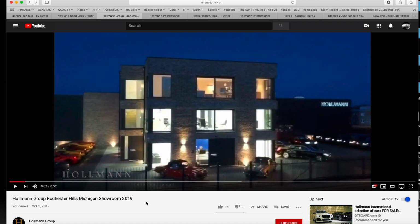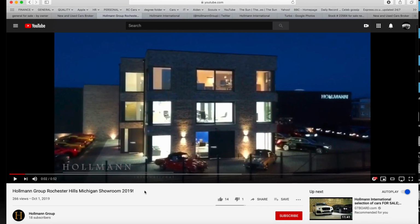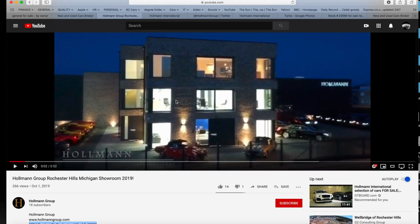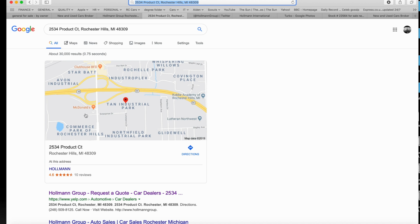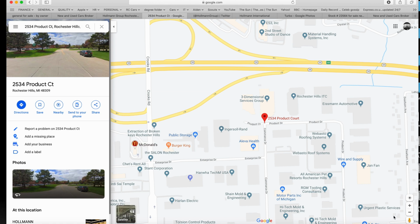Really? Not unless Michigan has suddenly moved to Germany. I don't think that is in Michigan. I don't think it's got anywhere close to being in Michigan. In fact, let's take a look at the address, and we'll take a look at this premises. This is what it's supposed to look like. And we'll just put in this address. We'll go into maps. And let's take a look at the street view.